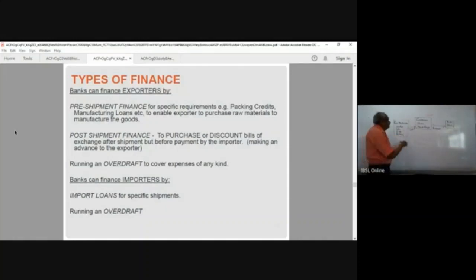Right? So when he imports, this guy doesn't have any money. Because for him to get the money, he has to produce the goods, export them, and receive the funds after 60 days. Within 1 month, 2 months, 3 months, so 4 months, for production and manufacturing, you have to finance the imports. Right? You can give import loans.